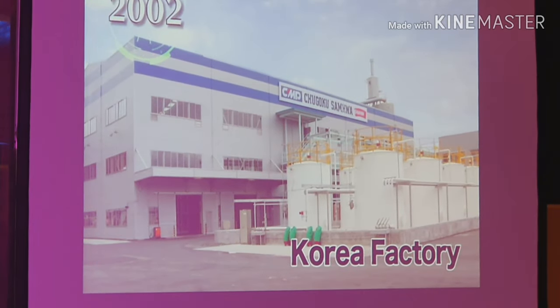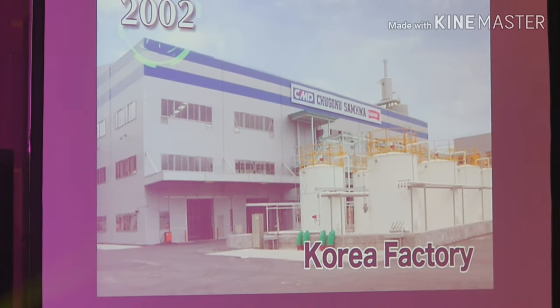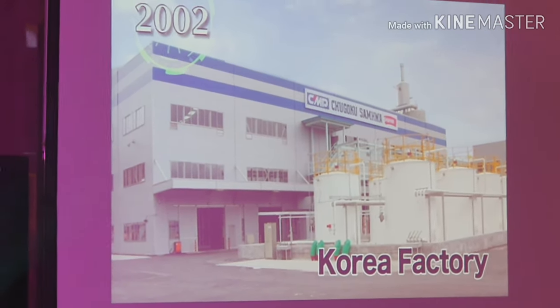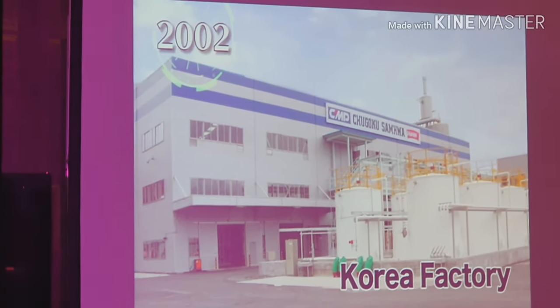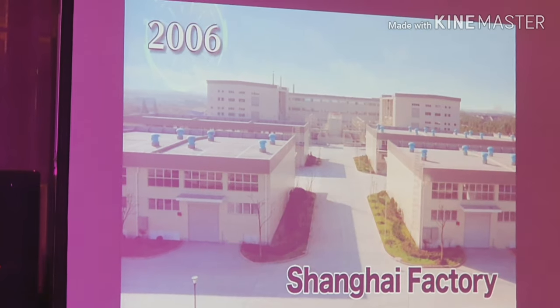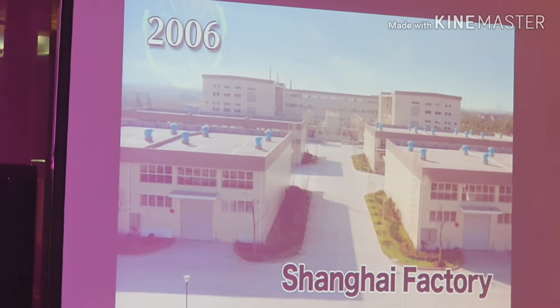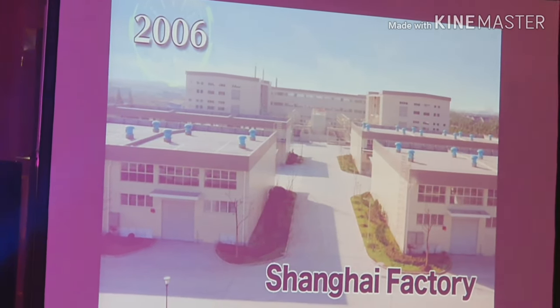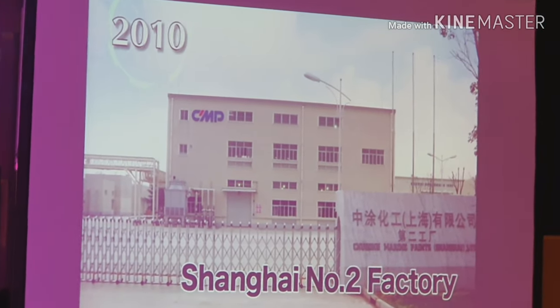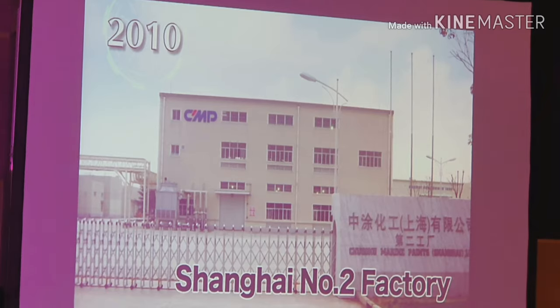Then, in response to an increase in the demand for antifoulings in Korea and China, in 2002, CMP newly established a large factory in Korea. And in 2006, the company relocated and expanded the Shanghai factory into its largest factory. Additionally, in 2010, CMP built Shanghai No.